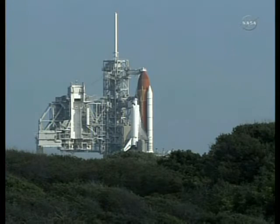Handling communications with the crew aboard Endeavour is astronaut Barry Wilmore, with Lee Archambault serving as the interface with astronaut Rick Sturko, who is flying weather reconnaissance around the Kennedy Space Center in a modified Gulfstream aircraft known as the Shuttle Training Aircraft, or STA.